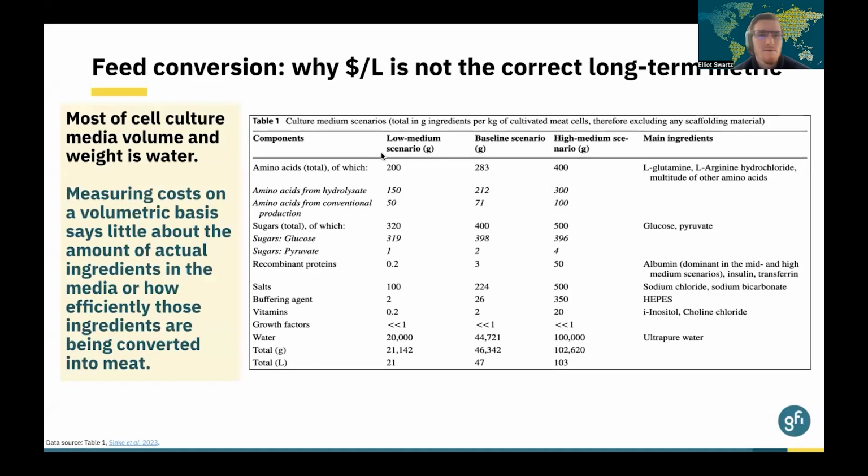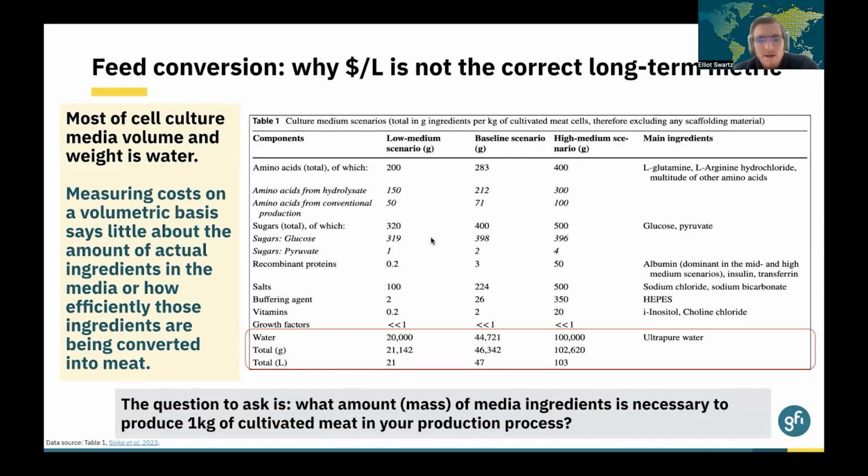So let's first start out by saying why dollars per liter is really not an appropriate long-term metric when considering media costs. The major reason for this is that most of the cell culture media volume and weight is actually water. And therefore, measuring costs on a volumetric basis really says little about the amount of actual ingredients in the media or how efficiently those ingredients are being converted into meat. So really the correct question to ask in the long term is, what amount in mass of media ingredients is really necessary to produce 1 kilogram of cultivated meat in a given production process?